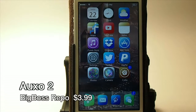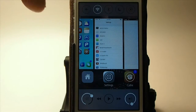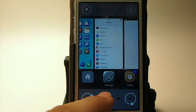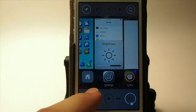This is a multitasking app switcher tweak, and it is $3.99 in Big Boss repo. And let's double press and we'll get our multi-app switcher up, and you see you got all these toggles up here at the top. You can actually swipe through them if you want to move through some of those, and then here at the bottom you can even move those toggles up and down. You actually got a brightness control over here on the left side.